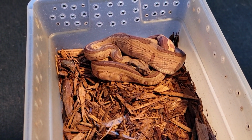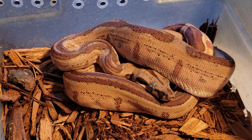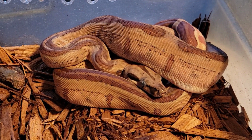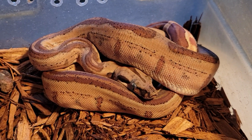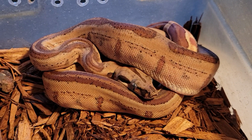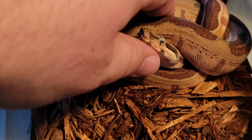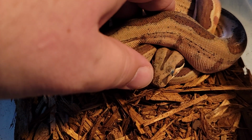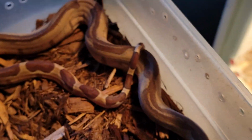It is January 10th, 2023, and this is Hypo Jungle Het Albino Male Boa, number 22FMB02. Very interesting looking snake. He's about to shed, actually. If you look there at that eye, I don't know if you can tell from the angle, but he's going blue. But jungle is really pronounced in this line of snakes.